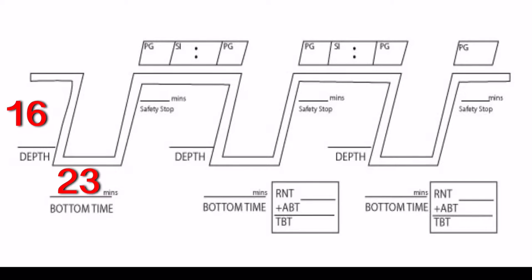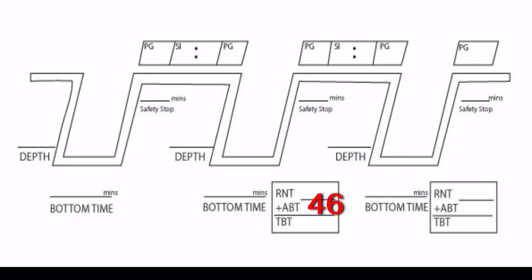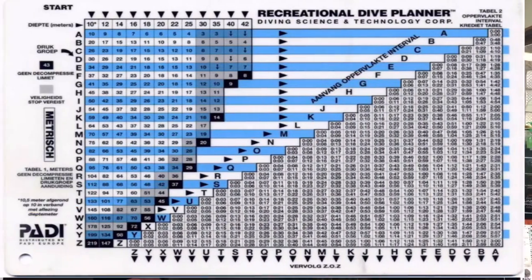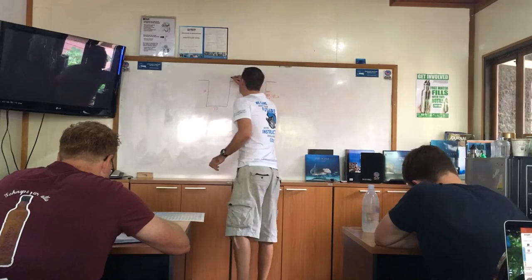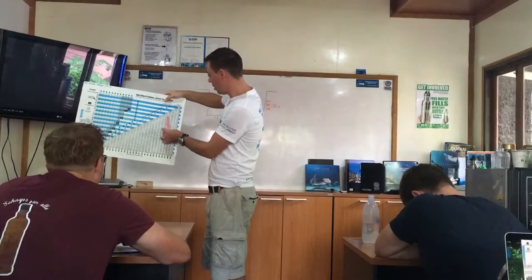So I always give it to them before we start. And if you look here, it's your dive time on the second dive. So just write down 46 minutes at your ABT. Go down, tell me if I go too fast, for 23 minutes, and now go to the right and become pressure group. Alright, then where F, you go to the right, and then you get 1.5 hours.